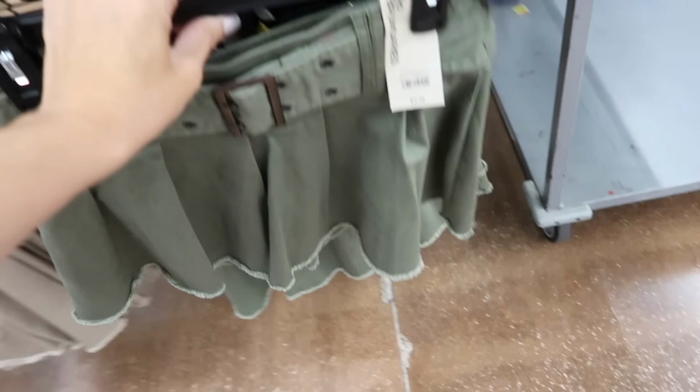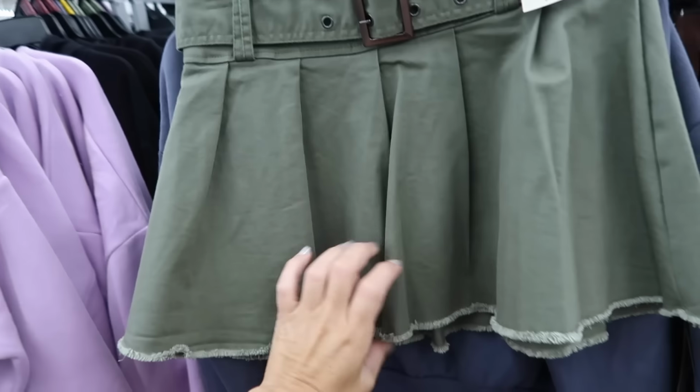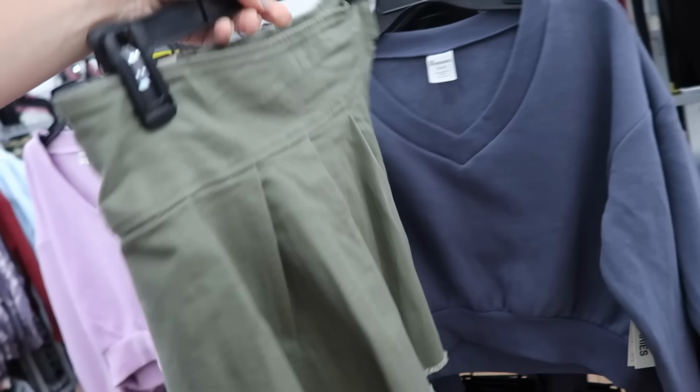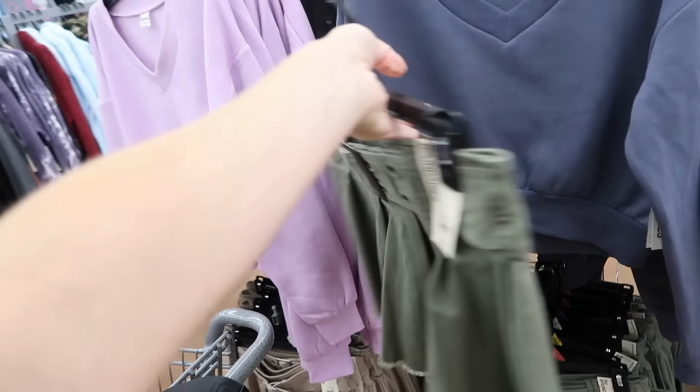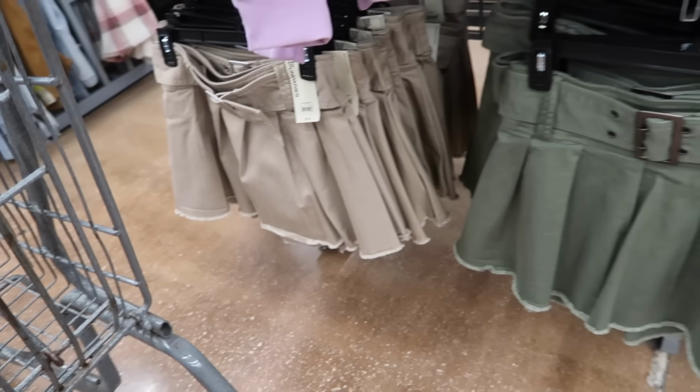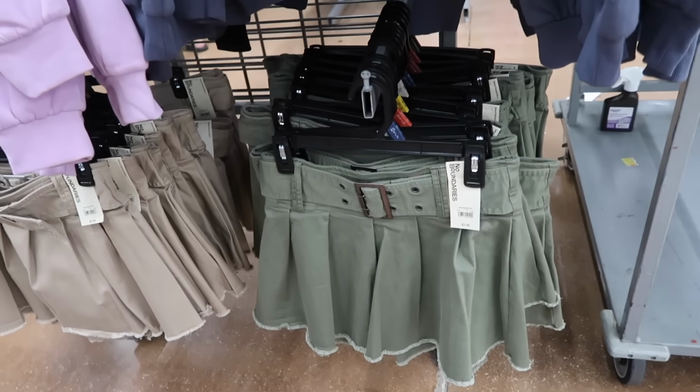New little skirts from No Boundaries. So this comes with the belt, the little frayed hem. It is a true skirt, so you have to wear your shorts underneath because it is a little on the shorter end. Comes in the green, also in the khaki, and they're $11.98. But really cute for the price.